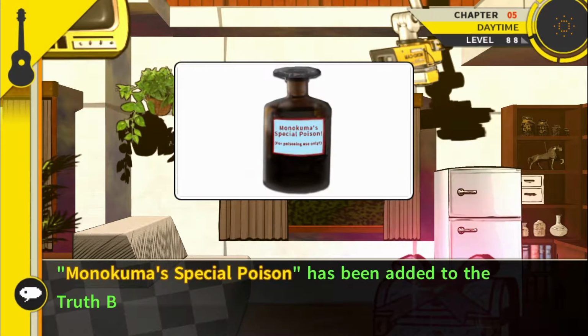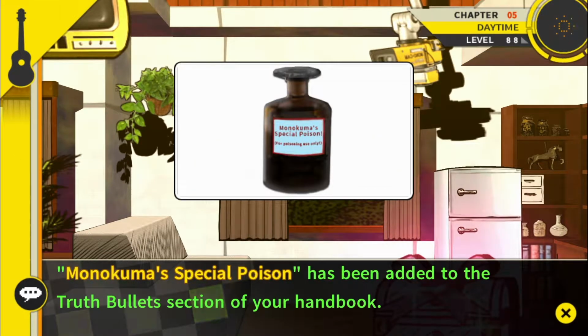Alright, there we go, level 88. Monokuma's special poison has been added to the truth bullet section of your handbook.